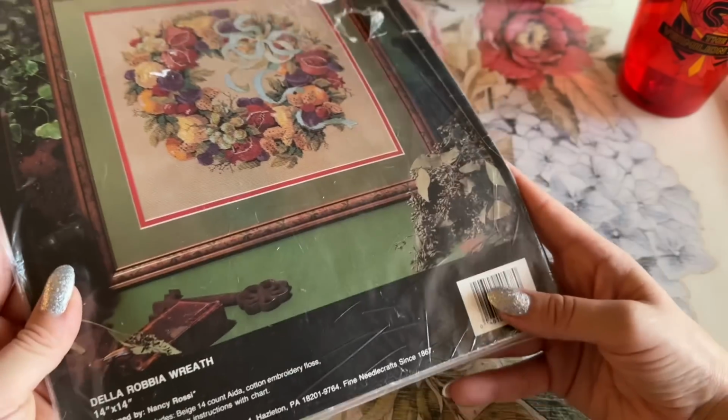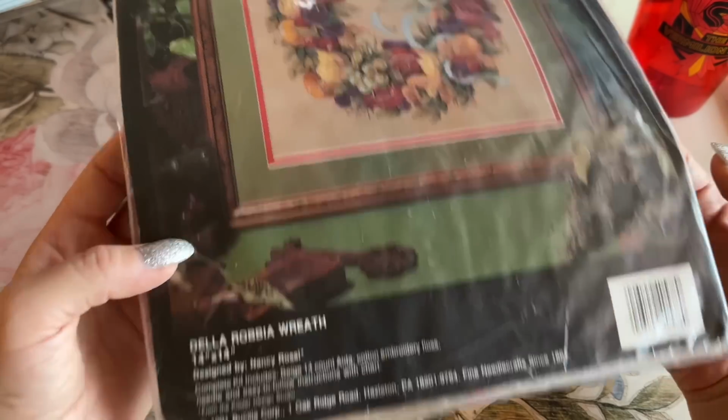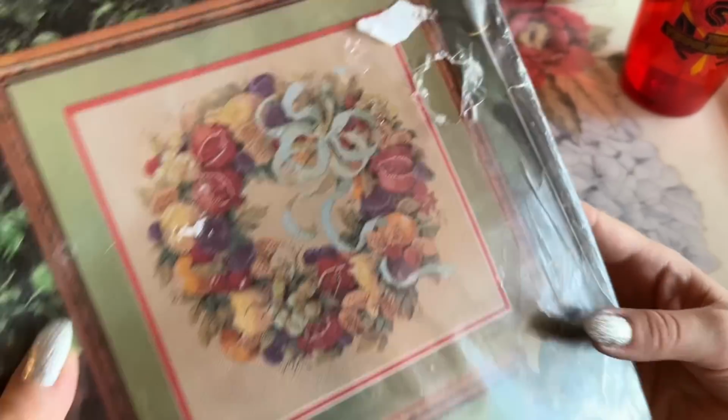But this is Della Robbia Wreath, 1991. Busilla, this is the number.